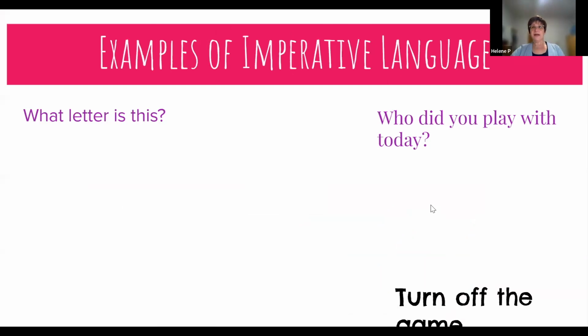So here are some examples of that. Sometimes when we're trying to help kids learn the letters of the alphabet, we'll often say, what letter is this? So again, it demands a response, and the response is either correct or incorrect. Sometimes when we pick up our kids after school, we might say, what did you do today? There, we don't know if it's a correct answer because we weren't there, but it's demanding a response. You're asking a question.